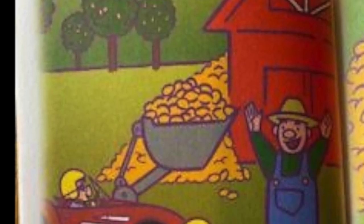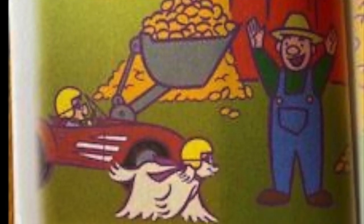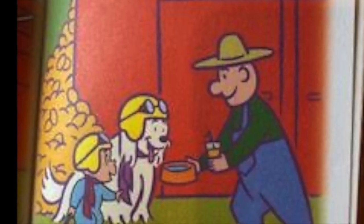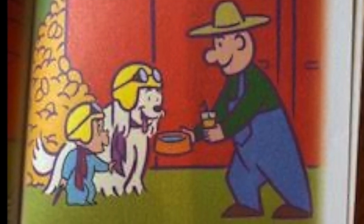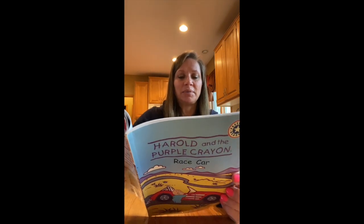Harold drew a bulldozer bucket on the front of his car. He filled it with lemons and delivered the load to the barn. The farmer was thankful. He offered Harold a tall glass of lemonade and a bowl of water to Lilac. Now it was time to get back in the race.